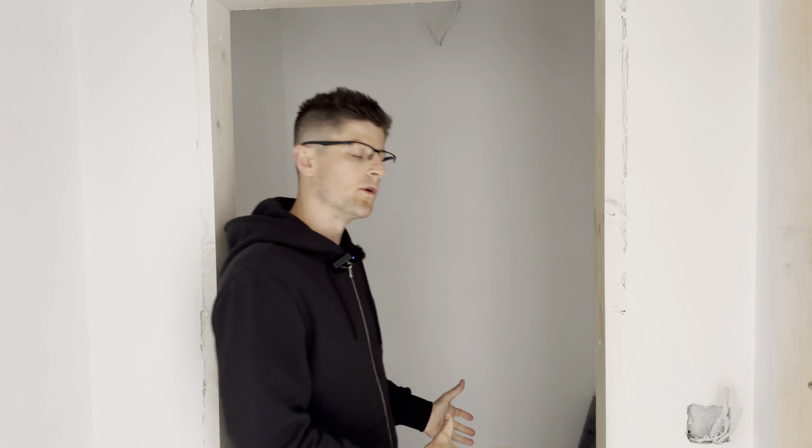This is going to be the communal WC. So this investor's gone for a double unit. So there'll be a sink and a toilet, which I'll show you in some of the en-suites. As you come in this room, you'll have a sink and a toilet as well in there.